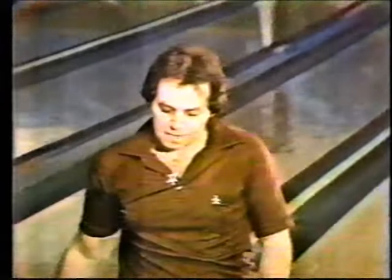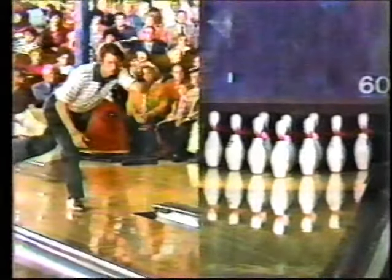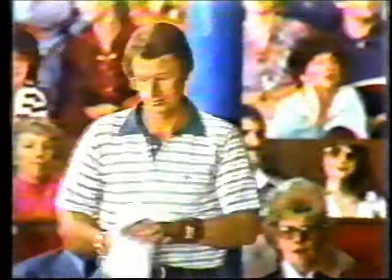Spare in the 9th for Mark Roth, the 27-year-old now bowling out of North Arlington, New Jersey. Earl on his tough lane and a crucial shot. A 1-pin lead as a result of a 4-bagger for Earl Anthony from Kent, Washington.